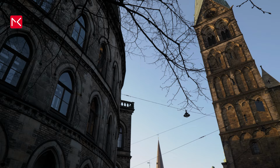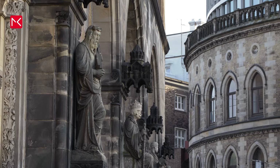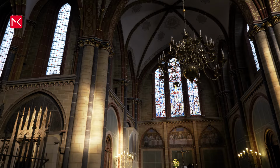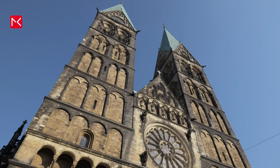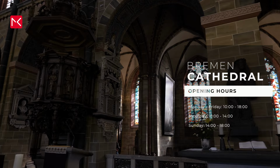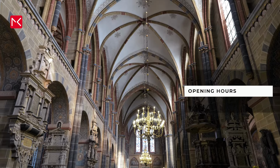This St. Peter's Cathedral has a long history of 1,200 years, an early Gothic style from the first half of the 13th century. The two towers are 89 meters high. And normally you can climb to the top of the South Tower, but because of COVID, it's closed at the moment. And I was surprised because there was no entrance fee to enter the church.